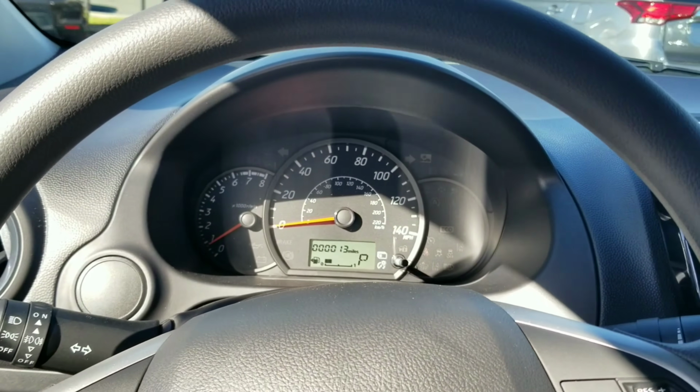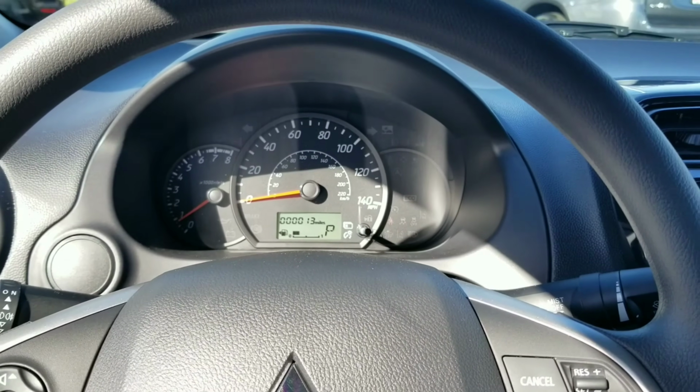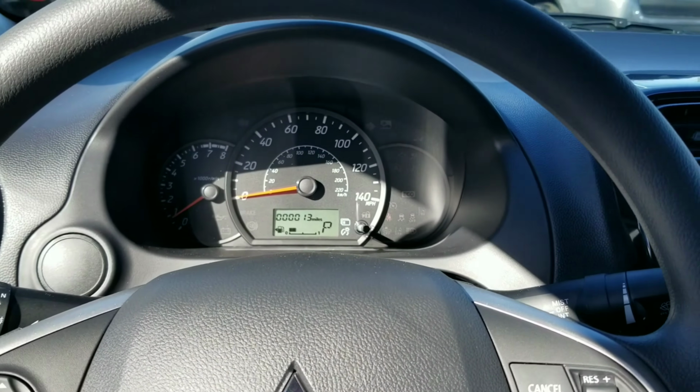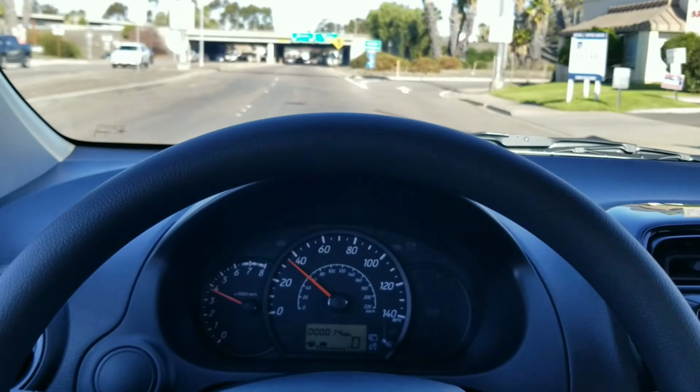Now, with that being said, I'm going to go ahead and take this car for a drive, and on the show I'm going to take it on the highway, show you guys how this car accelerates up to speed, show you how it corners at speed, and that type of thing. So stay tuned, and here we go. Alright, so here we go.